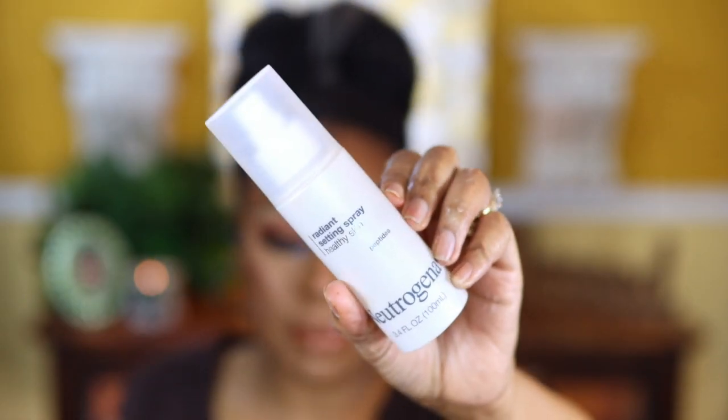And then for setting spray, I have a Radiant Setting Spray. This is their Healthy Skin Edition. This is another one of their products that has peptides in it and looks like this. So I'm gonna go ahead.